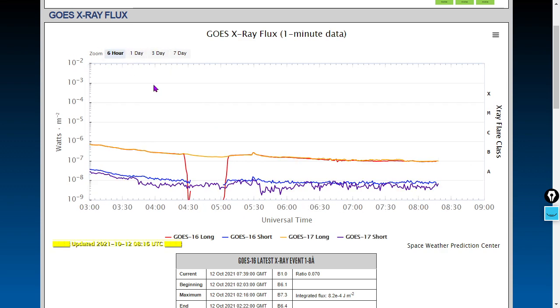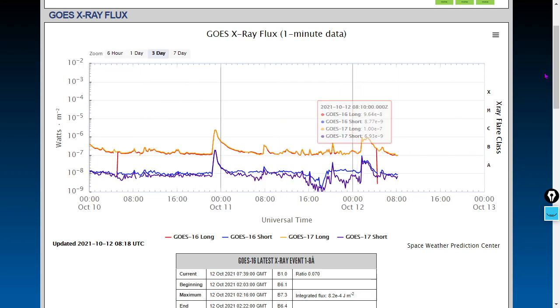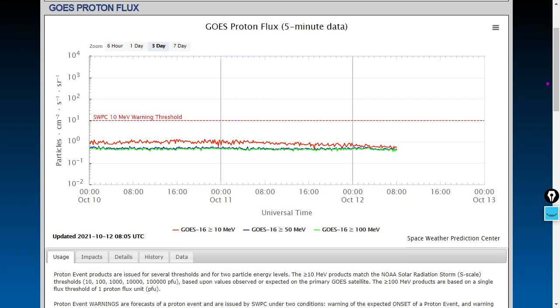Let's zoom in. And I don't think it was quite a C-class flare. Yep, it looks like it broke the plane. So, yep, I'll say that is a C-class flare anyway. We don't have any data on whether or not that produced a coronal mass ejection or was associated with a coronal mass ejection or not. We can see the proton flux here is subsiding as well. These relativistic protons here, they showed up only a few hours after that coronal mass ejection and M-class flare.